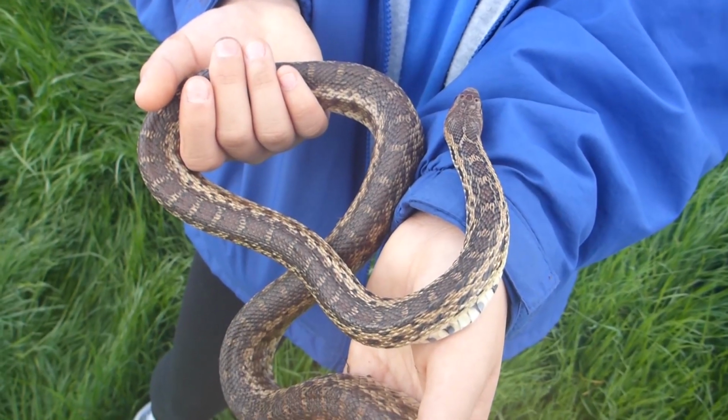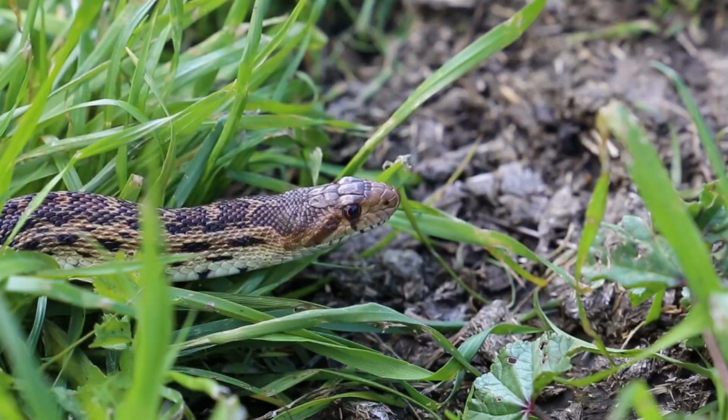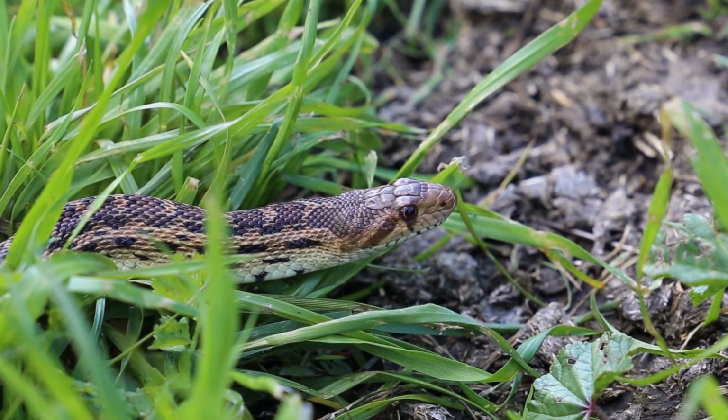Here we have a nice looking gopher snake, just slipped under the log. It was very cold when we pulled it out. A nice up close shot of the gopher snake resting in the grass.